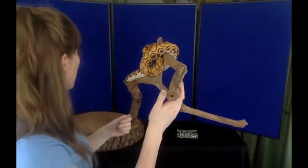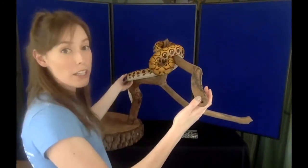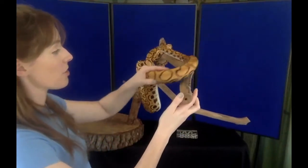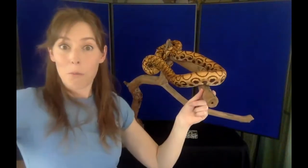And based on the fact that the snake is comfortable, able to maneuver on these branches without falling off, and has pretty good camouflage, in my opinion, with the tree branches that we have here, this snake lives in a tree habitat. And if you were thinking that too, we're right.